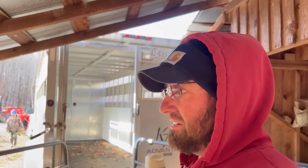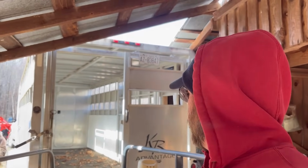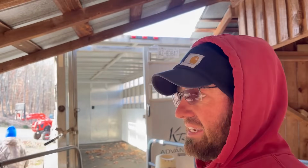I'm going to tell you, I'm actually even considering loading these cows tonight. I don't like doing that. I don't like leaving cows on the trailer overnight. But I mean, they got plenty of room in there. They're blocked from the wind. We can put some straw down, so they'll have bedding to lay in. I'll just have a messy trailer to clean out when we get back.